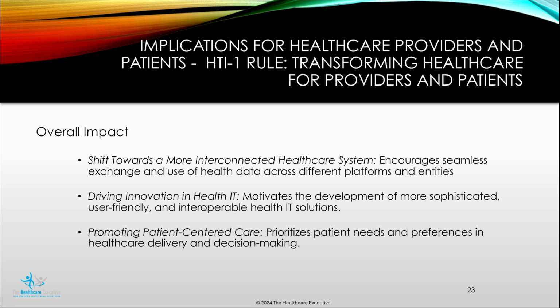So overall, the impact of the HTI-1 rule is multifaceted. We're looking at a shift towards a more interconnected system, and the rule encourages seamlessly exchanging and using health data across different platforms and entities, which is essential for a more integrated approach to healthcare. It is also about driving innovation in health IT. The rule motivates the development of more sophisticated, user-friendly, and interoperable health IT solutions.